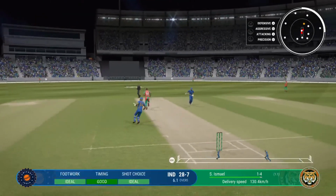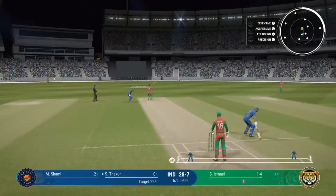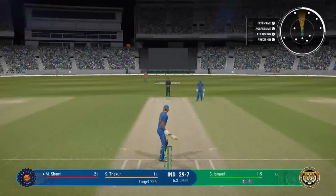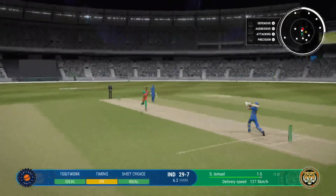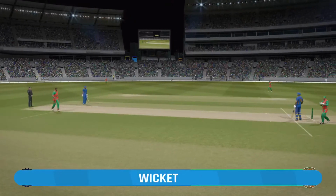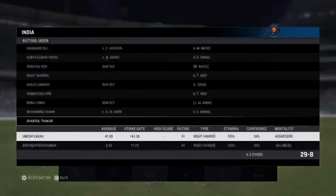Great shot through the gap. Caught, and that's stuck. Straight to cover point for an easy catch. The 8th wicket to fall.